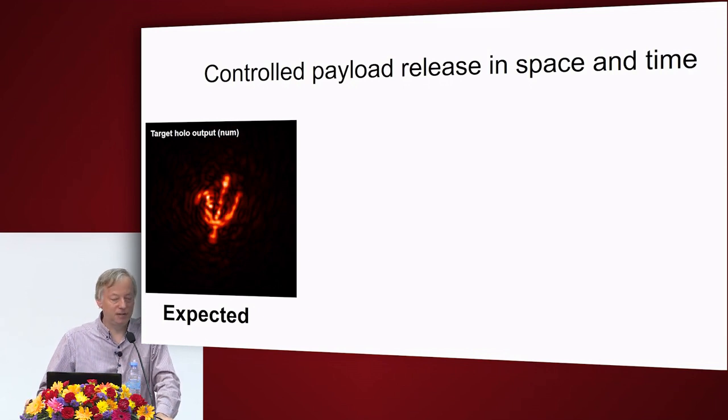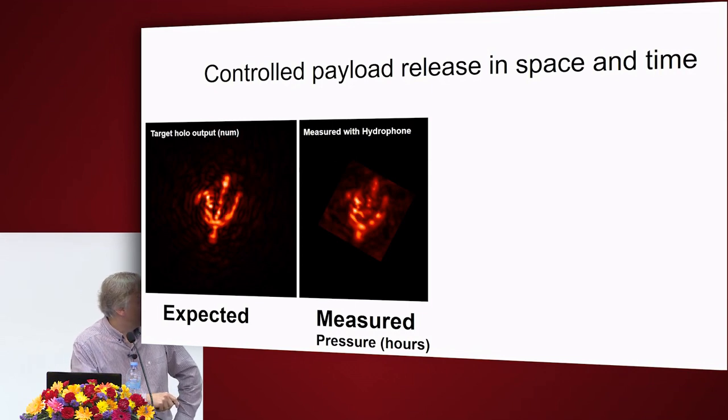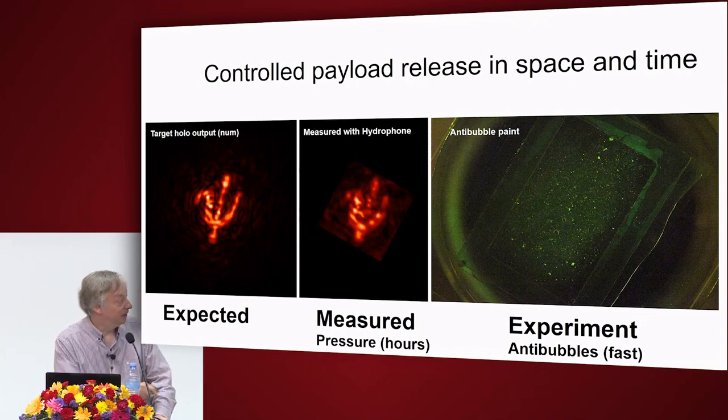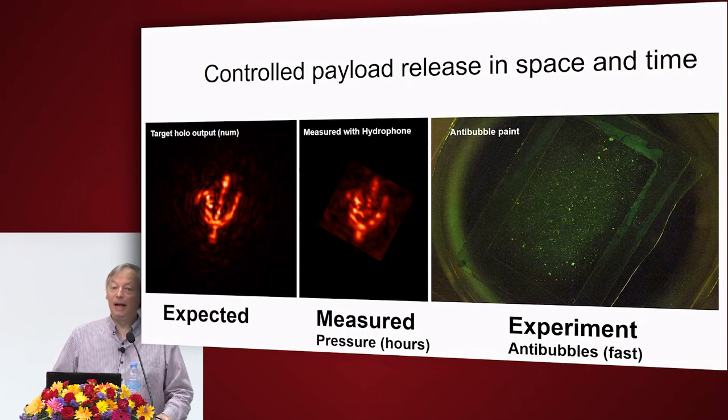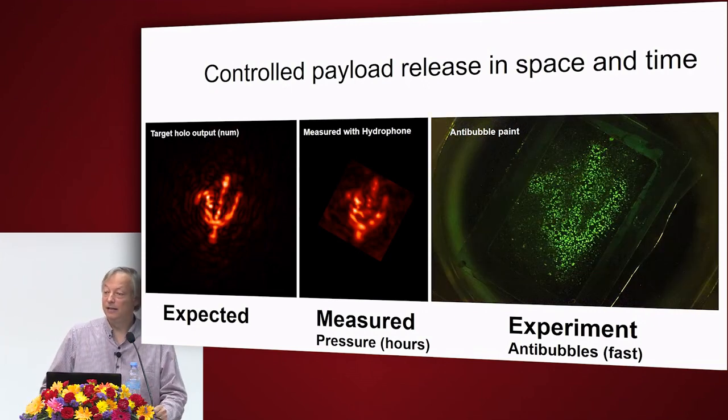So here is what we calculate. This is what we measure. So it's always a very nice comparison between the experiment and the theory. So this is the actually measured pressure with a hydrophone. And then we can take a container, for instance, we make a gel, we load it with antibubbles, they are dispersed, we don't see them, apart from a few speckles. And then we can tune our intensity to be at the right threshold, and we can use a hologram that projects this psi, and then with one pop, we can release our cargo payload in a particular shape.